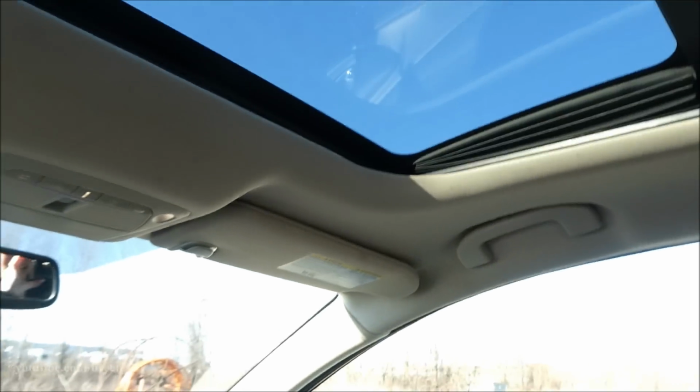Look at that sunroof. Isn't that crazy? That thing is freaking huge. This thing is almost like a convertible, basically. So it has two full sunroofs, so you can see completely up and outside. Really cool. Again, I've never had that before.